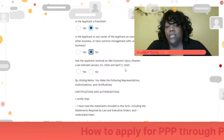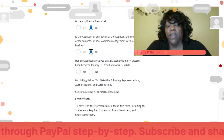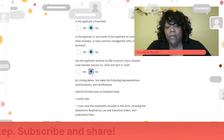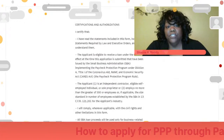Has the applicant received an Economic Injury Disaster Loan up through April the 3rd? So you want to answer this. You can apply for multiple programs, okay, but you need to inform each program of the other that you have applied for. So if you've applied for EIDL, you definitely want to say yes and then follow the instructions, right? If you have not, just put no.